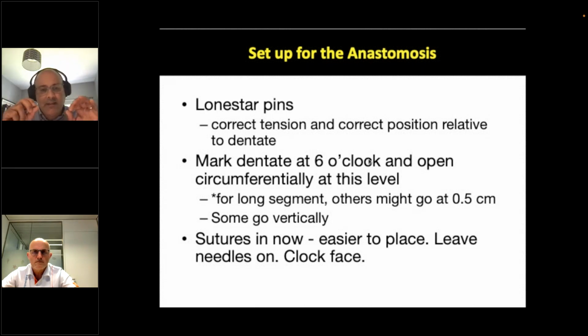So put the Lone Star pins in gently. You're not putting them in for a long time because we're not doing a lot of dissection this way, but still put them in gently to avoid overstretching the sphincters, and don't put them in twice. Mark the dentate line at 6 o'clock and then round to 9 o'clock and 3 o'clock, and then open circumferentially onto the pledget at that level.